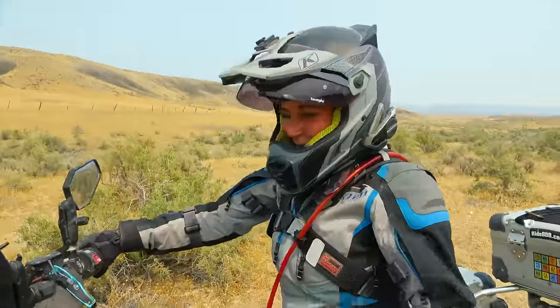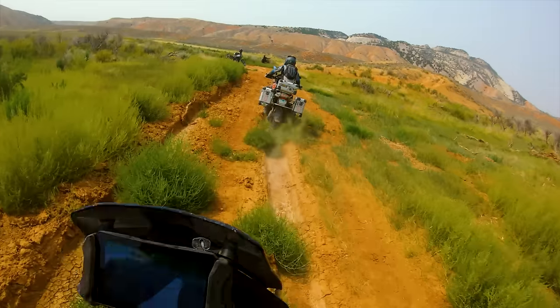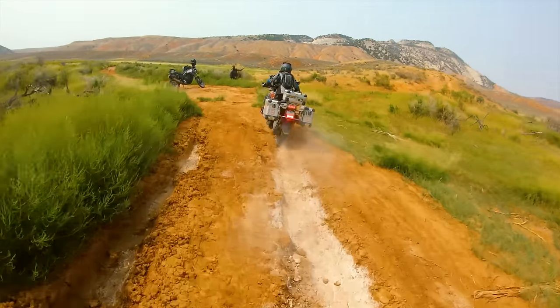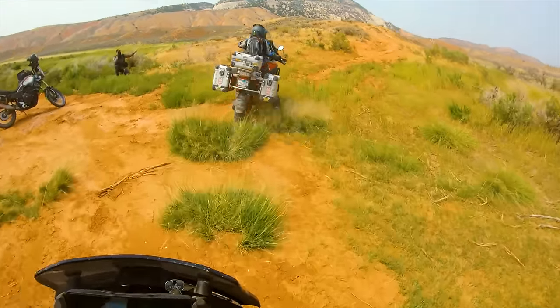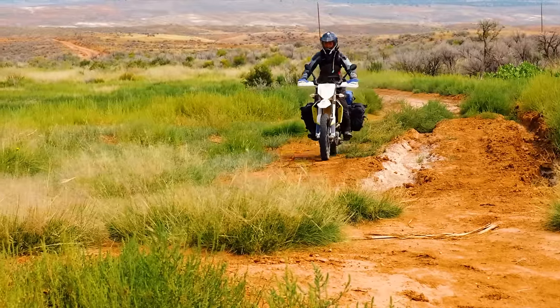So for this section, I ran my suspension in max, which is as high as it'll go. It's better for the soft stuff and the technical stuff, especially the jagged rocks. I don't hit my skid plate or my foot peg. But I can't touch the ground for anything. That's the only problem. So we just rode skirting the hills here, a little bit of red dirt.